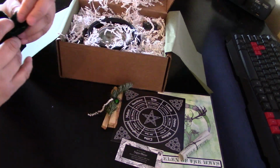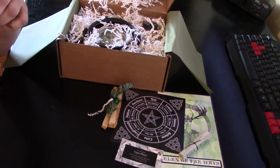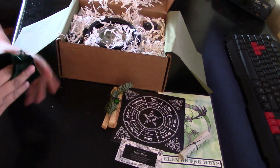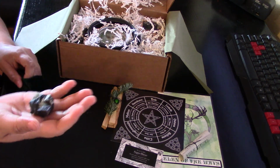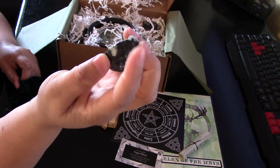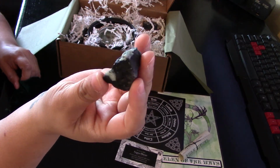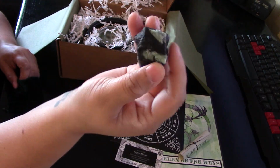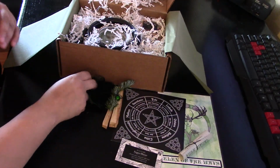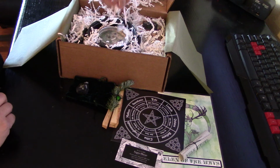Ooh, pretty green Christmas bag. I keep these, you guys. You guys know that. Ooh, pretty. I'm not sure what stone this is, but it kind of reminds me of an Andes candy bar, with the chocolate and the mint, but we shall see.